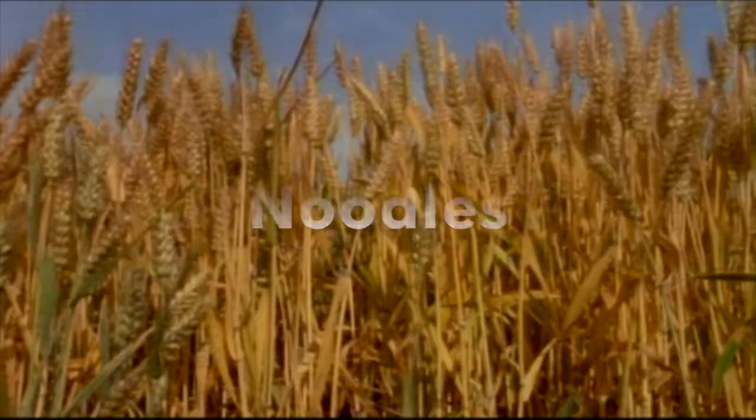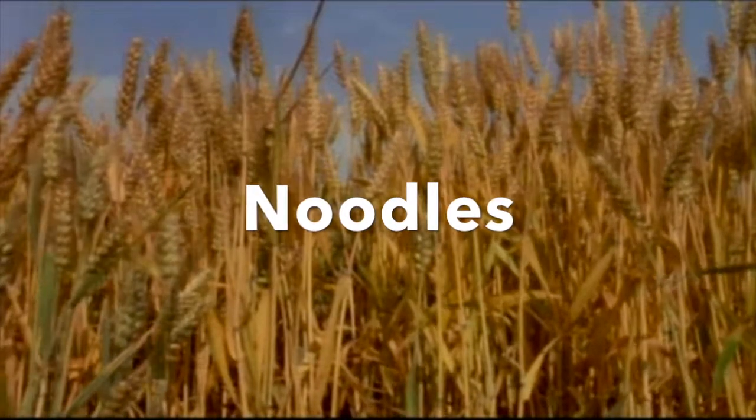They also invented delicious food as well. An example of this would be noodles. Noodles were made out of ground up wheat or wheat flour. To make noodles, the Chinese rolled the dough out into pieces, not into the well-known noodle strands.